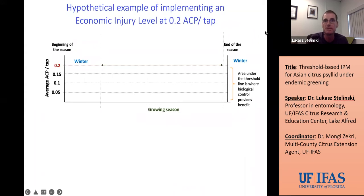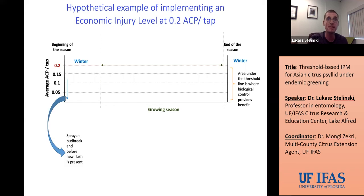So another way of looking at this is kind of here. I'm a visual person, so I like to take a look at it. So you got your average number of psyllids per tap. You're going to tap 10 trees in the area that you're monitoring, and you're going to take an average of those 10 trees. During the winter and before bud break, it's important. You know, you don't have a bunch of flush out there yet. You apply an OP or a pyrethroid, a big hammer that's going to be toxic and kill off whatever adults are in there. And you're not having a great effect on biocontrol agents. So you can do this with pretty good conscience if you're worried about your biocontrol agents.